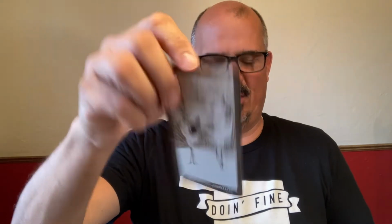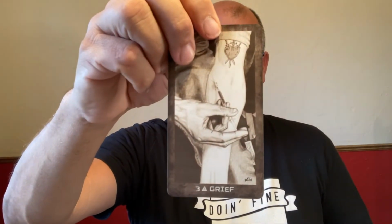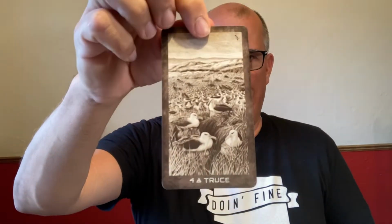And 20 is judgment. But it does have the universe card. So you kind of have a mix. When it comes to the court cards, again, we have the daughter, son, mother, father court hierarchy. But it does have titles. And these are similar to the Golden Dawn titles, but not 100%. But it's a good way to go.